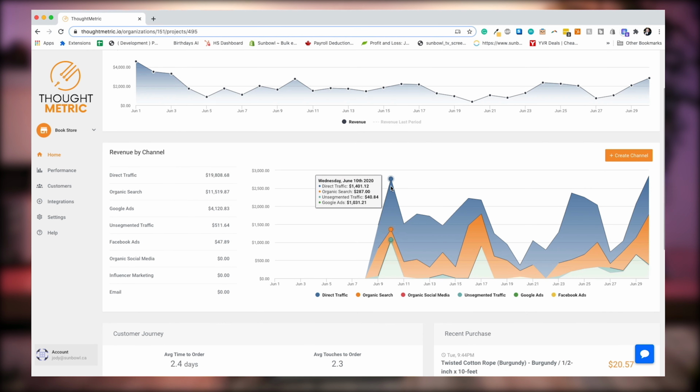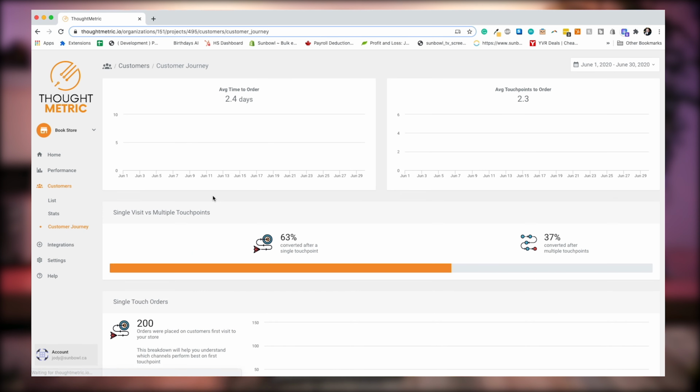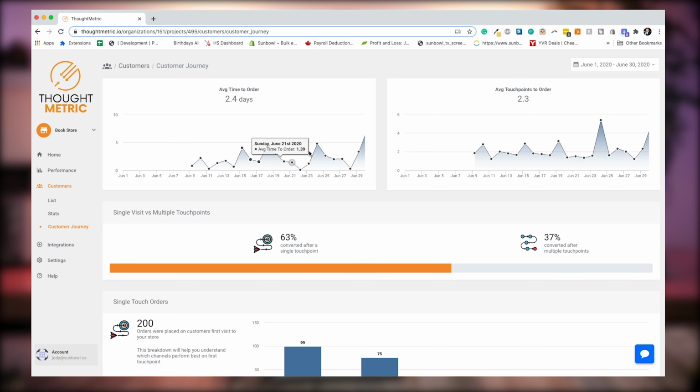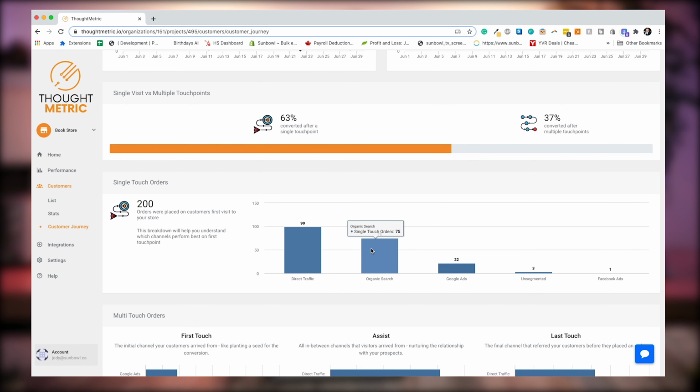ThoughtMetric allows you to look at their dashboard and quickly understand your customer journey. So when you are shaping the future of your business and where you're going to be spending your money, you have concrete data on where to find it. Think of it as taking big data and making it easily accessible. You don't have to hire a data analytics person in order to find out where your customers came from. You can just simply go into the dashboard, have a look at the customer journeys, and make intelligent decisions on where you're going to be spending your money.